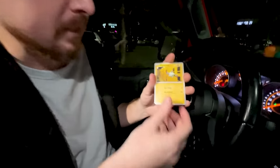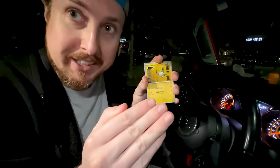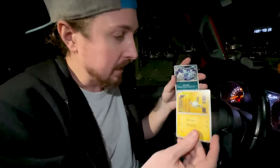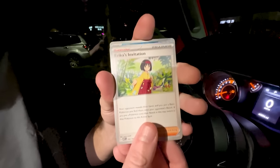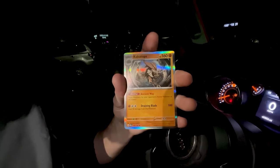We got Vulpix, Magnemite, which I got to see this actual Magnemite in person. That's so awesome. When I was in Japan, Yukimori, I mean, it's absolutely amazing in person. Then she taught a class, a clay molding class. Yeah. Where I got to make my own Magnemite. It was absolutely wild. The event was put on by the Pokemon Company International for us. We got Golbat. And a Kabutops. So literally you pulled every pull from that ETB you pulled.